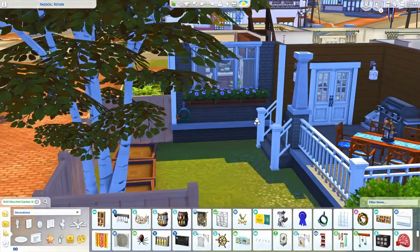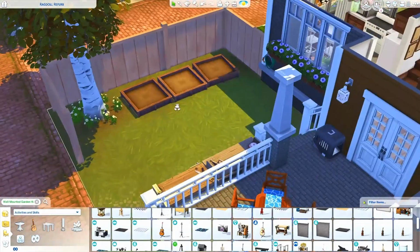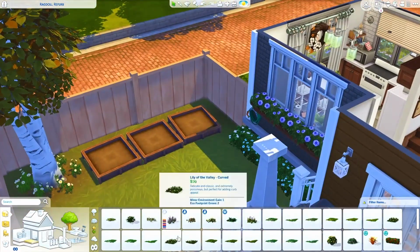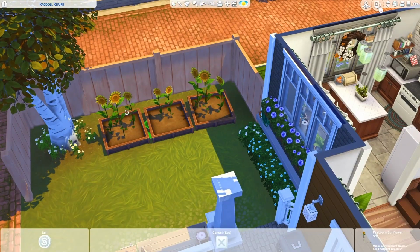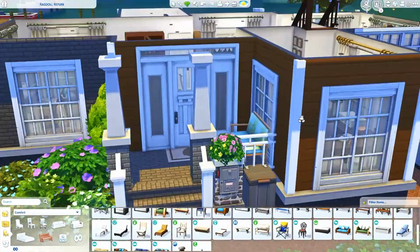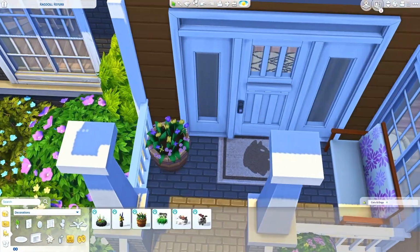And then I also placed down the flower arranging table and the woodworking table to have a couple extra skill building items. I thought that'd be nice for gameplay. And then I just made it look a little bit prettier out here with some extra flowers. I placed some sunflowers and stuff. And I made the front porch look a little bit prettier as well. But then that's already going to be it for this house.